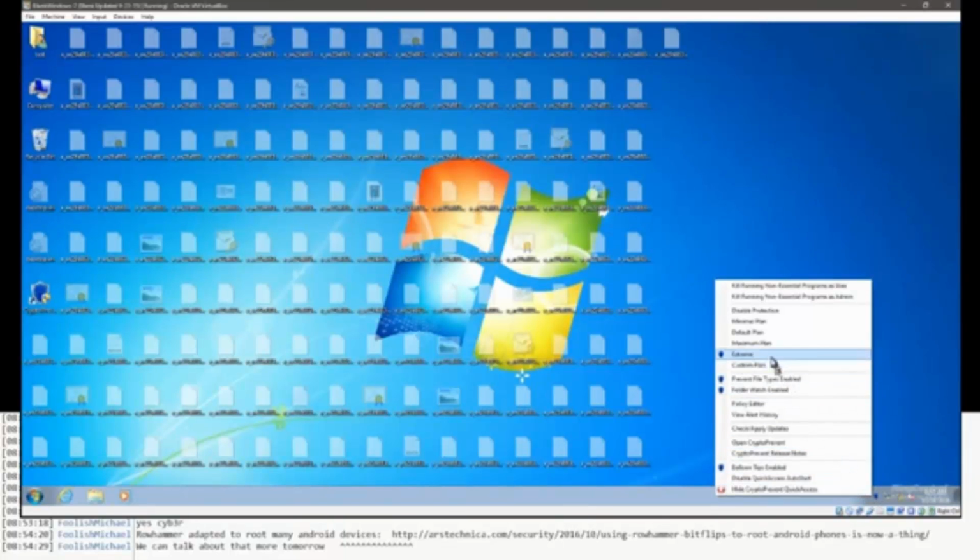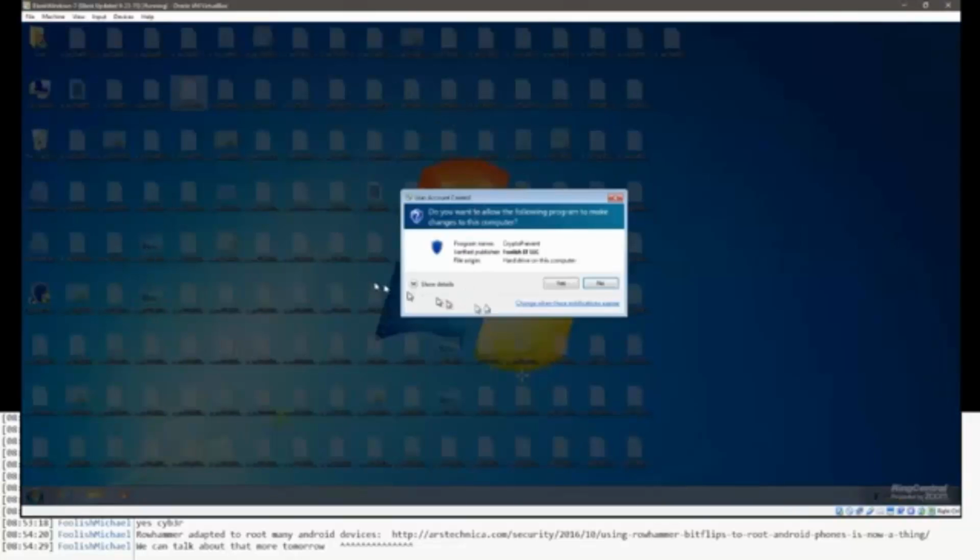All right, so here we have the system back up and running. See our tray icons enabled down there. And if we right click now, we can see that it's got the extreme plan selected and the prevent file types enabled and folder watch enabled. And also the balloon tips, which you'll be able to see here when we try our test protection. So let's go ahead and open her back up. And you can see all these honeypot files that were added to the system. We'll talk more about that in a second here.